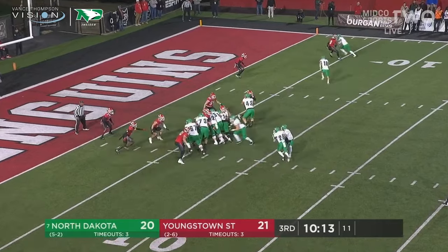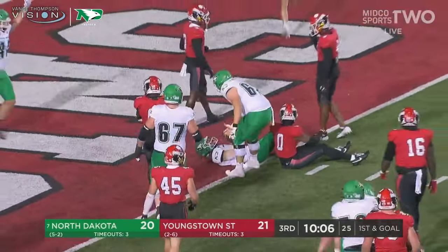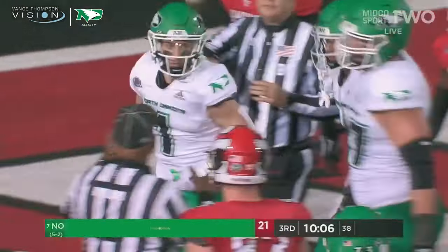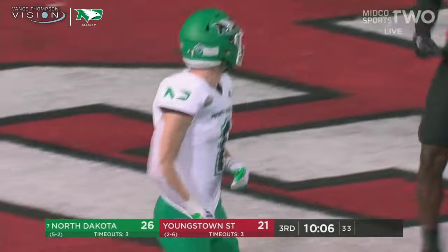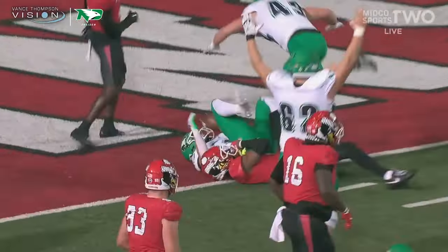Officiating crew. Rumfo fakes the handoff to Seidel, over to Belquist, for the touchdown. Belquist is in there, and UND regains the lead here. They take advantage of the turnover on special teams, and Belquist is in the end zone. And now he has a touchdown as well. And that's a huge moment there for UND, able to score.